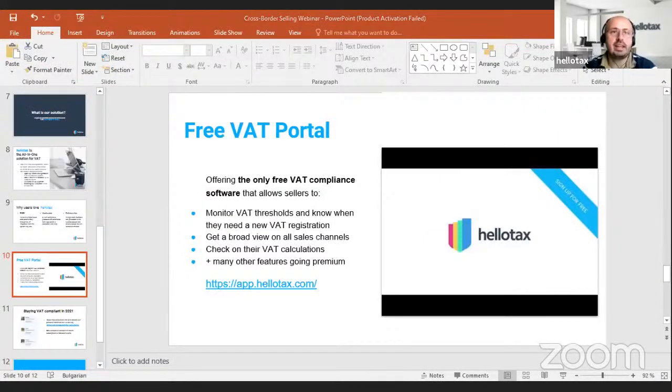So let's say you're an Amazon seller. You have done the VAT registration. You're ready to go. This is our dashboard. You just log in like any other tool, with email and password. Then you go to the settings section. In the settings section, there is an integration. If you're an Amazon seller, you open that, you put in your seller ID and authorization token, and save.